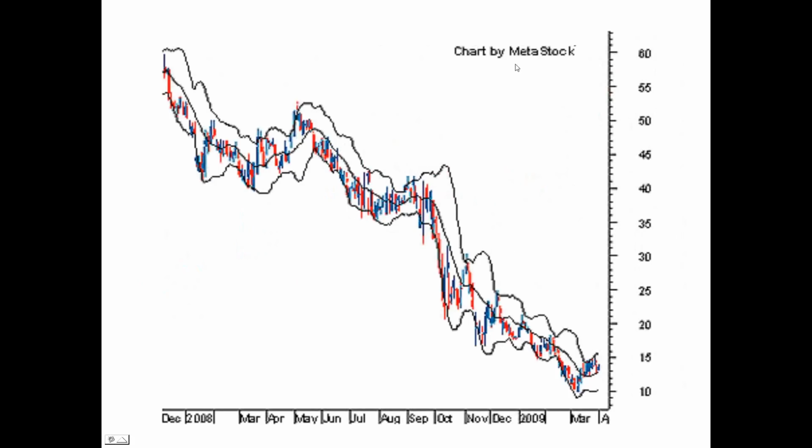This can also work to the downside. As we see here, the top band was heading lower, and at this point the bottom started to come higher. They're contracting, and then all of a sudden we had this large move to the downside. Now this is conventional wisdom.